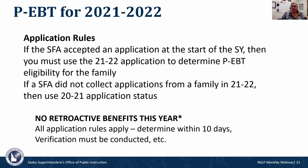Just in case you think PEBT may be called in if COVID knocks schools out. That's a terrible word. If you are virtual or remote learning at a school that would normally be in person, but they're out because of COVID, these rules are for the 21-22 school year. And with that, we will take any questions that people have.